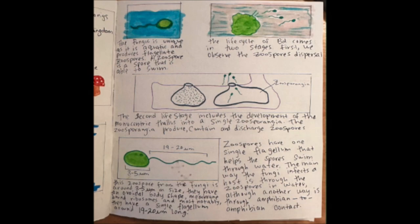A zoospore is a spore that is able to actually swim. The life cycle of BD comes in two stages. First, we can observe the zoospore's dispersal, and the second lifestyle stage includes the development of monocentric thallus into a single zoosporangia. The zoosporangia produce, contain, and discharge the zoospores. The zoospores have an ovoidal body shape, membrane-bound ribosomes, and most notably, they have a single flagellum.